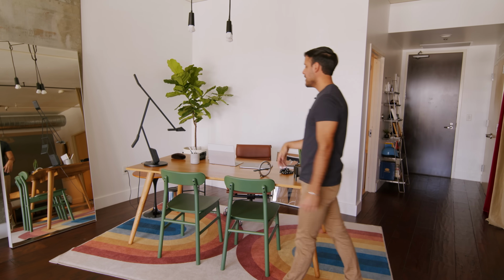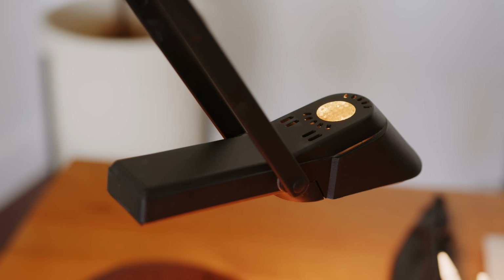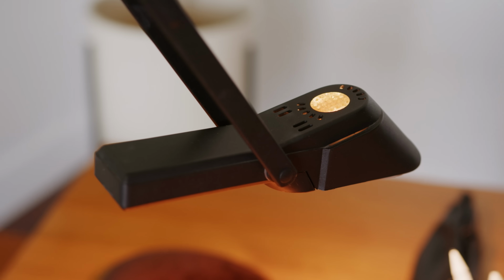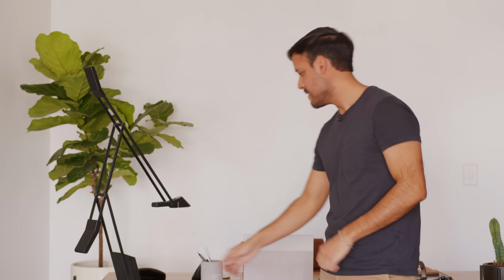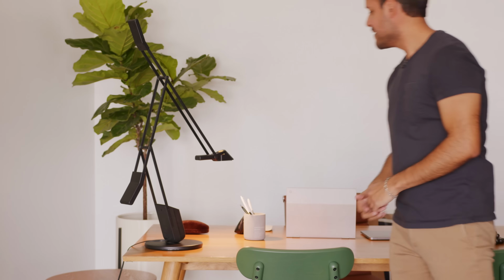Then right here we have a lamp. This is probably my favorite object in my house. It is such a statement piece from this Italian brand, and I think it's really cool. It really adds to the space.